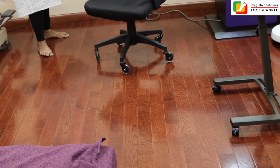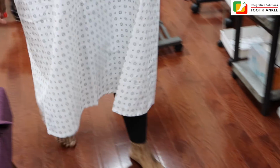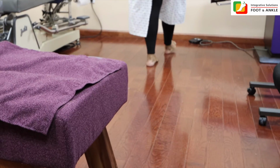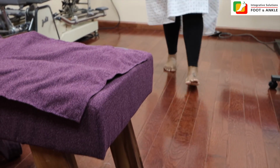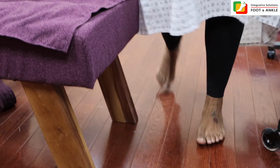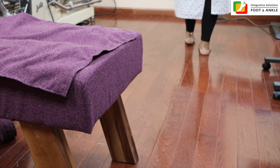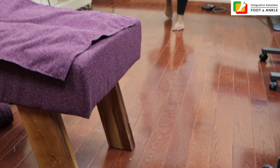I feel the pain in my glutes is gone. I don't feel the pain. The numbness is still there, but it's a little lighter. Like I said, it's not an on and off switch. You're going to start to feel some improvements, but it won't be instantaneous. Yeah. As you can see, the foot movements are pretty even. Yes, much changed.